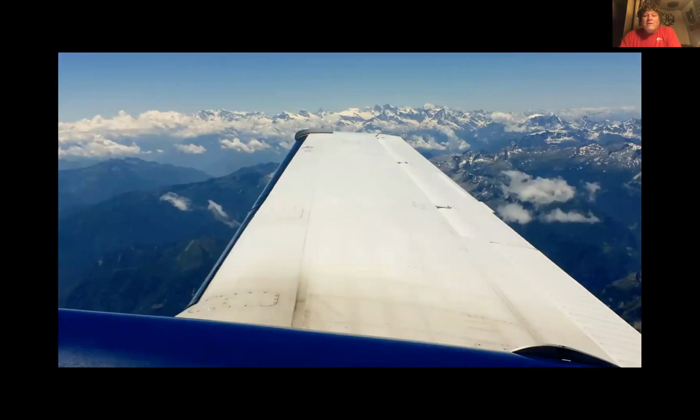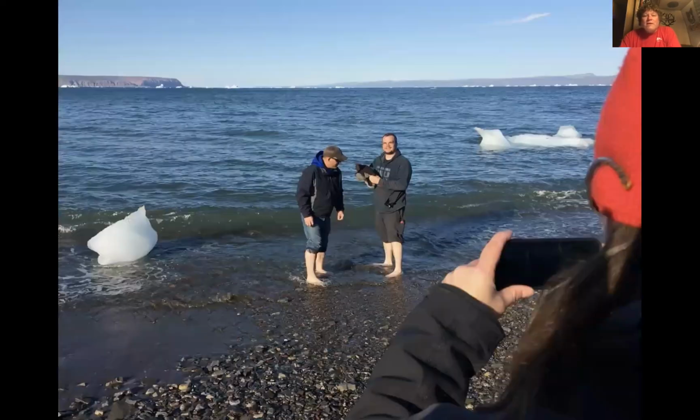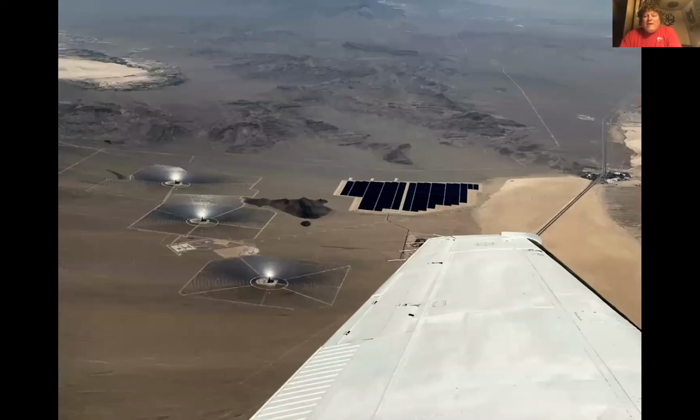Good pointer. And then this is northern Greenland, and this is the last land before the pole. I'm within 4 degrees latitude of the North Pole, Greenland. And then here we are at Thule Air Base in Greenland, picking up some ice for our drinks later on. It's very cold.